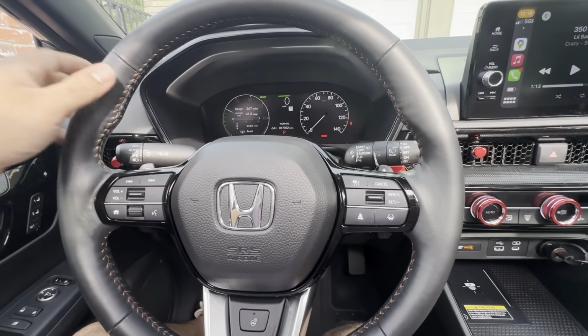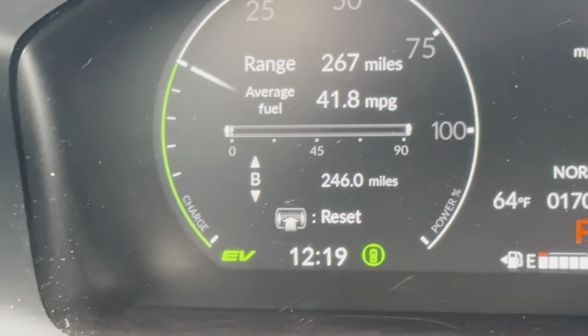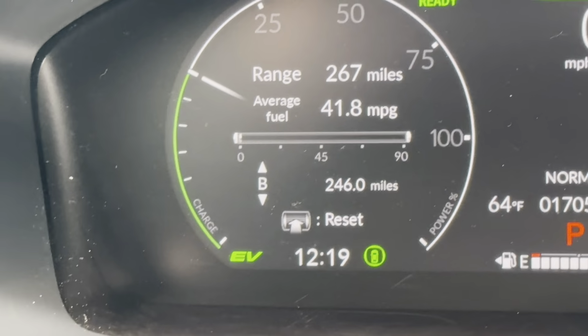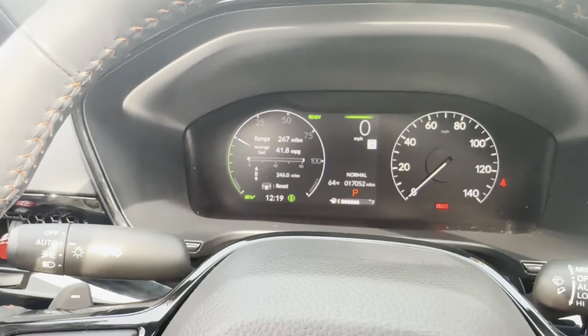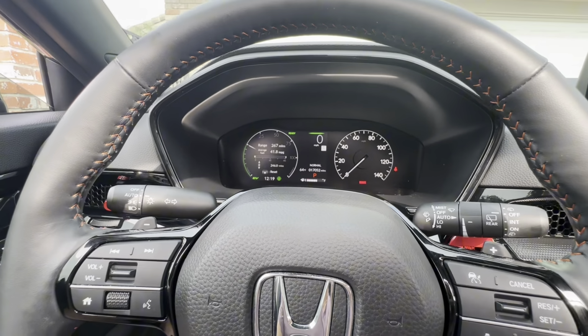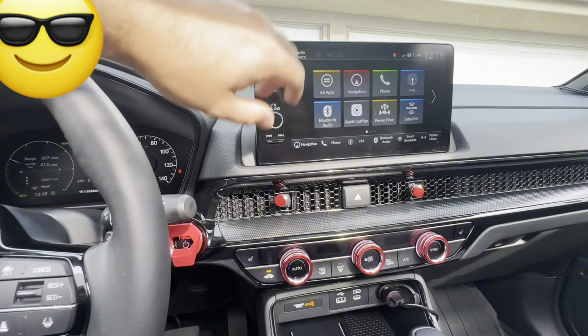Next, let's review the hybrid operating system. You will know you're in hybrid mode because that EV will come on. That means you're in electric, and then when that's off, it is switching over to gas. That has been really great with saving on fuel mileage. It will change on and off by itself.